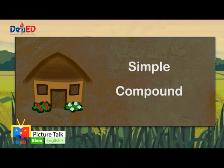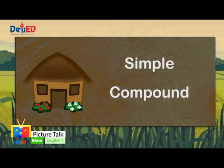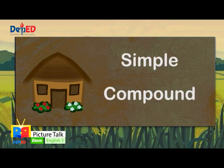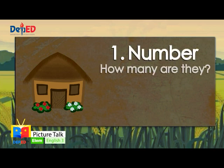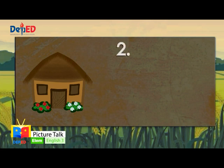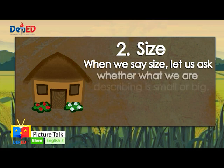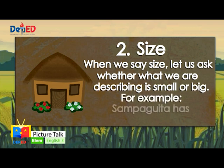Now that you've known what a simple and compound sentence is, let us also remember that in writing sentences to describe one's drawing, it is important to consider the following. Number 1, number. How many are they? For example, there are 2 flowers in the garden. Number 2, size. When we say size, let us ask whether what we are describing is small or big. For example, sampaguita has small flowers.